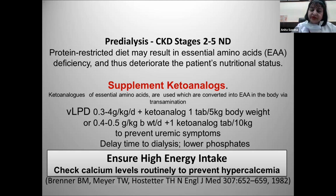Now, when we talk of supplementing our patients with keto analogs, we're talking about a very low protein diet. It began as 0.3 grams per kg body weight per day, along with 1 tablet of keto analog per 5 kilograms body weight. But now things have changed, and the concept has increased from 0.3 to 0.4 to 0.5 grams per kg body weight per day of protein in a very low protein diet, along with 1 keto analog tablet for every 10 kilograms of body weight to prevent uremic symptoms, delay time to dialysis, and lower phosphates.